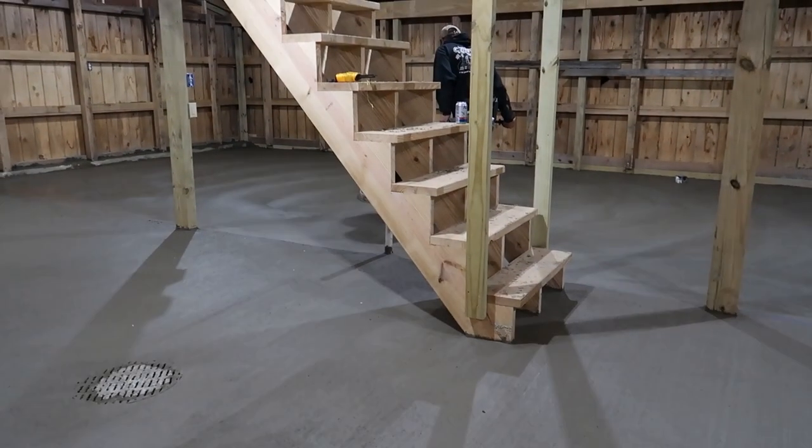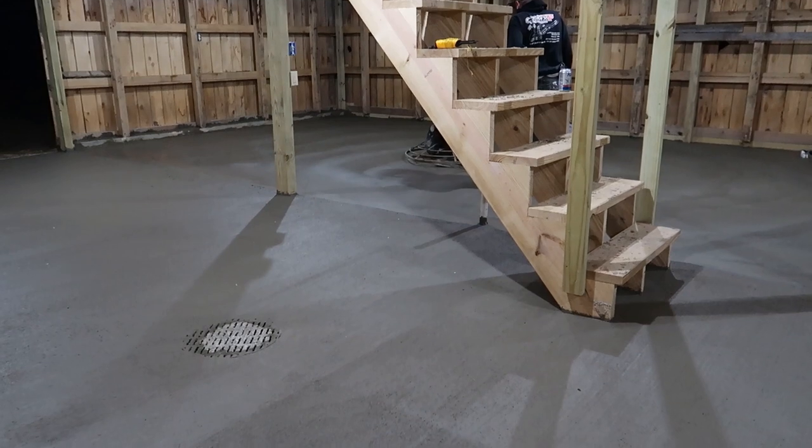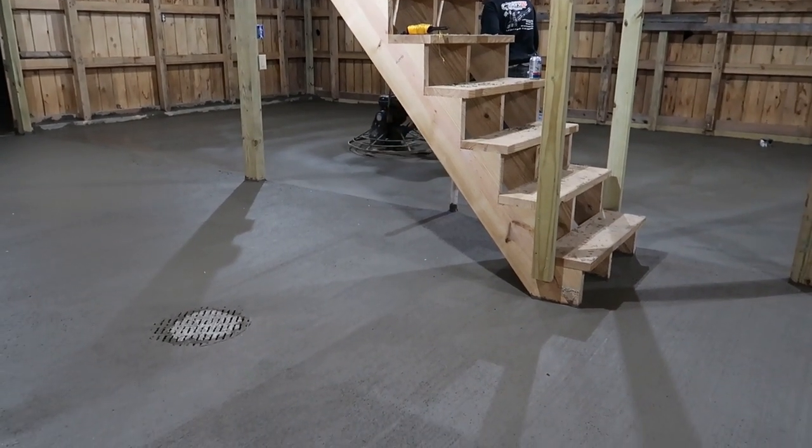Here we are, 9:30 at night, still burning the floor out. Man, it's looking good.